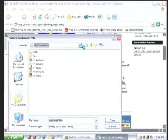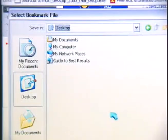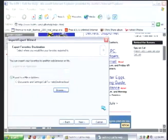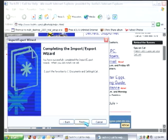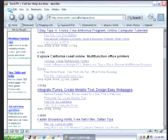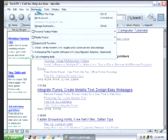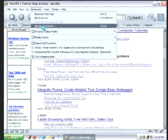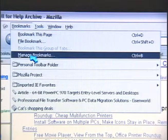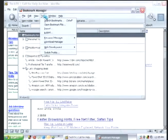And then we're going to put it in a spot where we can save it. So we're going to go up to our desktop, and we're just going to save this as bookmark.html. We're going to click Next and Finish. All right, and now let me close IE. Now we can go into Mozilla, and we go into the View, actually not View, I'm sorry, Bookmarks, and Manage Bookmarks, because what we're doing is swapping bookmarks between the two browsers. And then we can go to Tools and then Import.